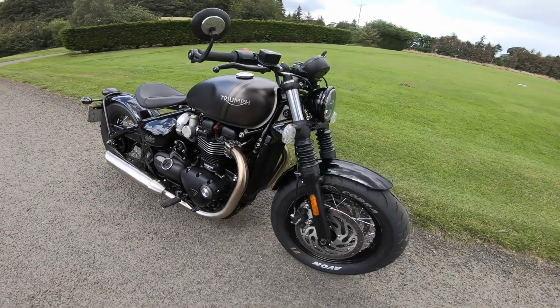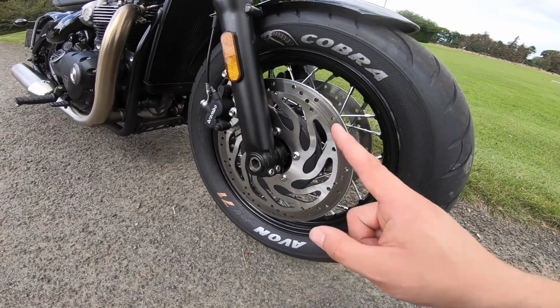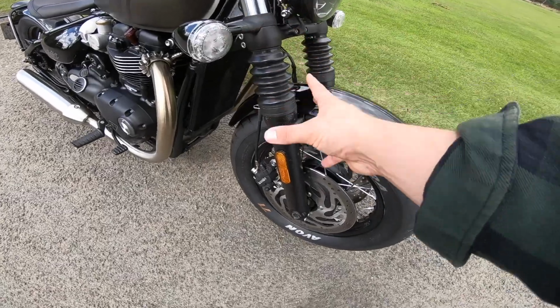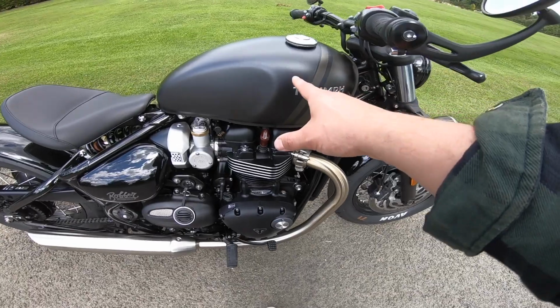1200cc high torque engine. Now with this year we've got double Brembo disc brakes at the front, something about bigger shocks, and other things that it's got is a bigger fuel tank.